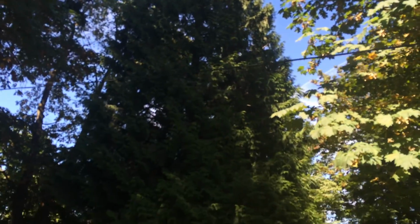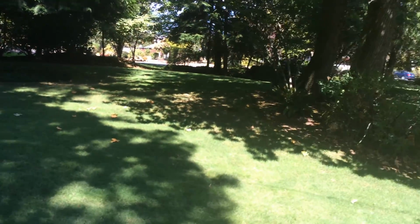We continue to think about cutting down this tree. Maybe this fall, we'll see. I don't know.